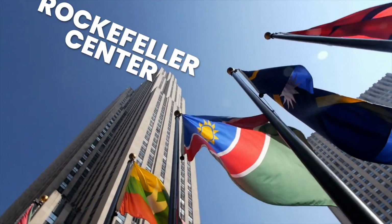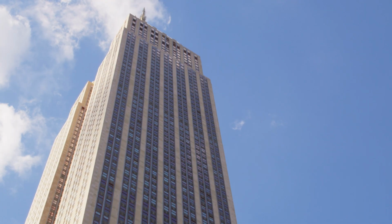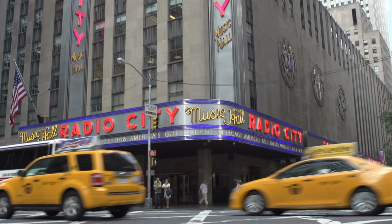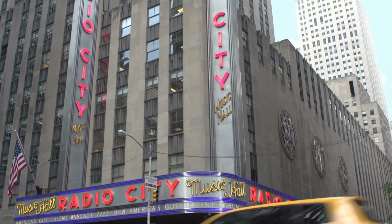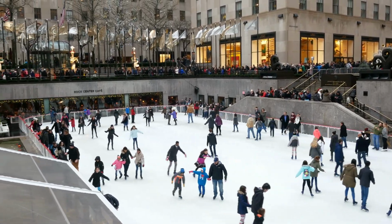Rockefeller Center is another must-visit whilst you are here. Head up to the top of the Rock observation deck for incredible views of the city, visit the nearby Radio City Music Hall, and also enjoy some ice skating if you are visiting in the winter months.